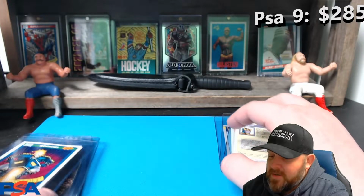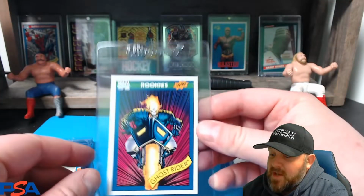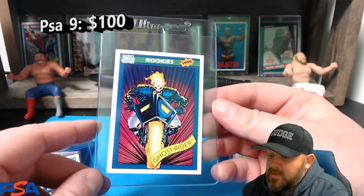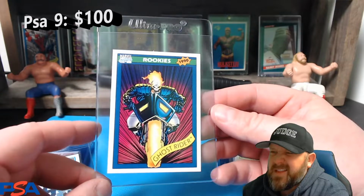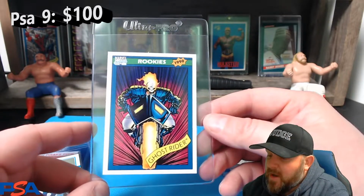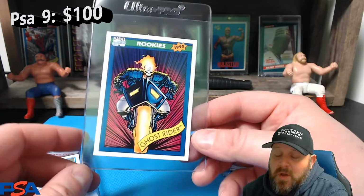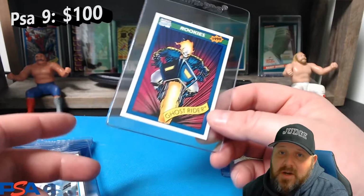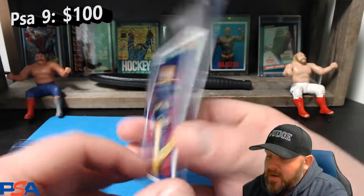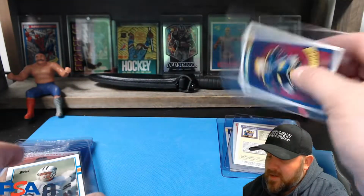The next one here is a 1990 Marvel Universe Rookies. Tate requested this one as well for his own collection. So you can see it's one of the rookie cards. I think they had maybe 5 different rookies, I don't know the exact number off the top of my head, where it said rookies across the top, even though most of these cards are considered rookie cards because it's the first set. This is Ghost Rider 1990 card number 82. So that's being sent off as well.